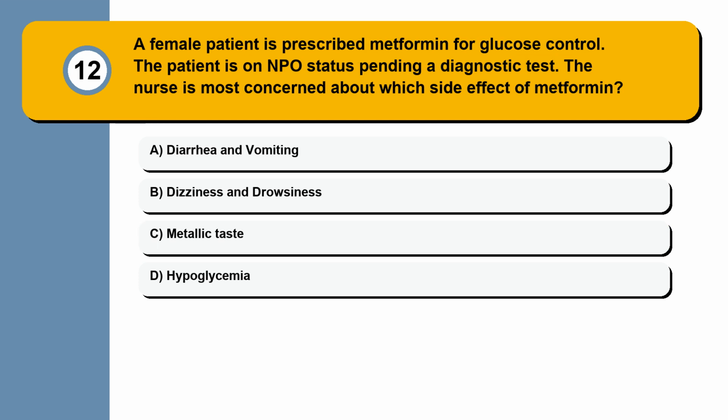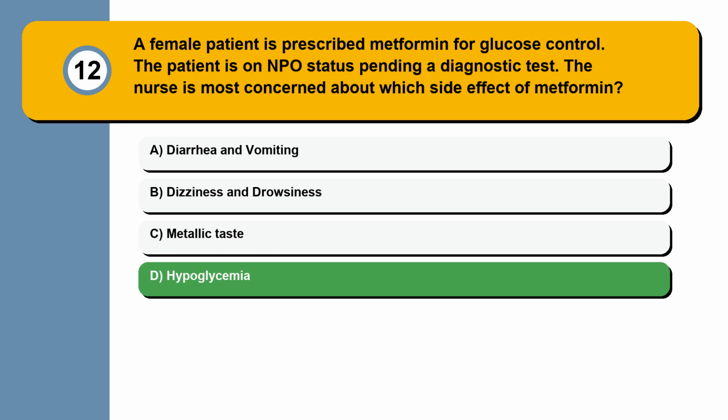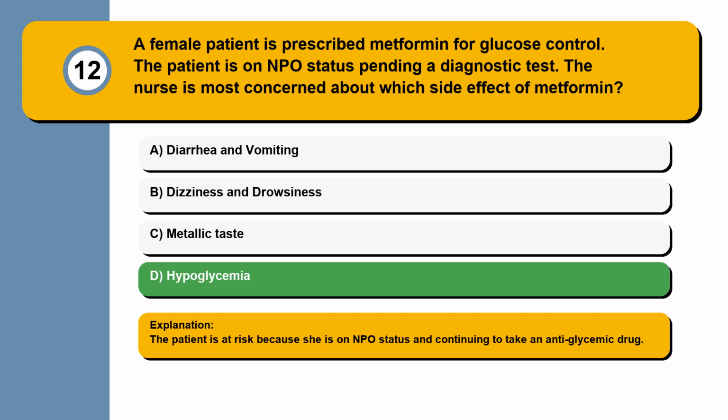Question 12. A female patient is prescribed metformin for glucose control. The patient is on NPO status pending a diagnostic test. The nurse is most concerned about which side effect of metformin: diarrhea and vomiting, dizziness and drowsiness, metallic taste, hypoglycemia. The patient is at risk because she is on NPO status and continuing to take an antiglycemic drug.